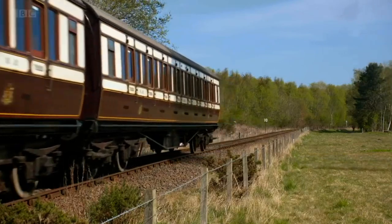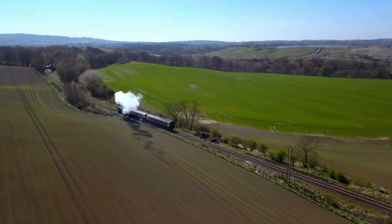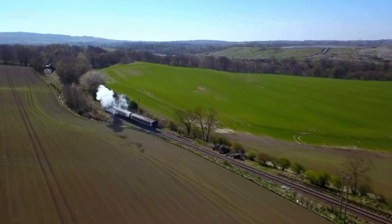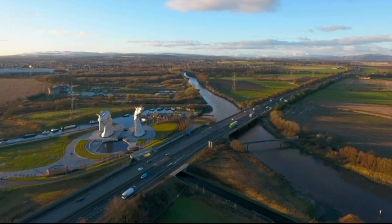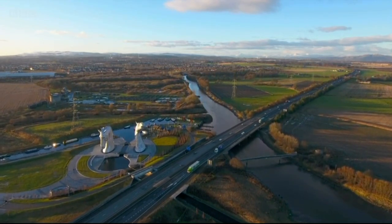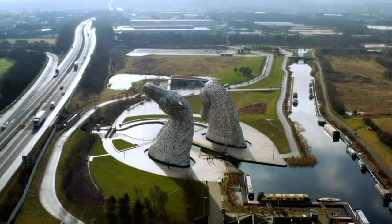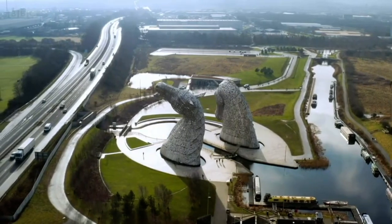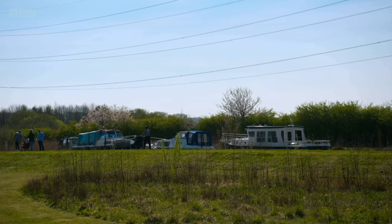Even before the railways, the waterways had helped to shape the Industrial Revolution in this region. The Forth and Clyde Canal carved a trade route from coast to coast. Here, where the canal meets the River Carron, a huge eco-park was built in 2013. The centrepiece is a sculpture, an unmissable local landmark.